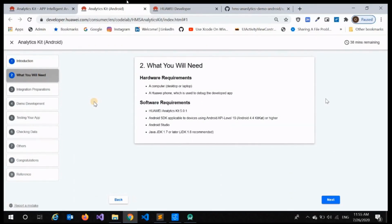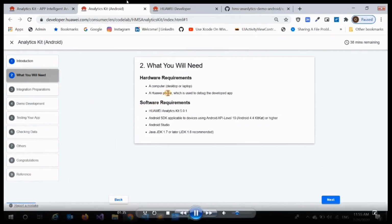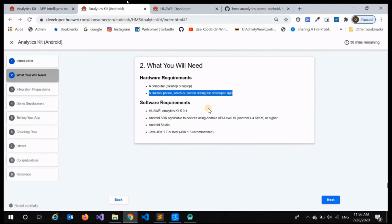So what will we need to start our integration? From the hardware requirements, you need a HUAWEI device with HMS core. If you don't have this one, you can always use our existing service called cloud debugging.